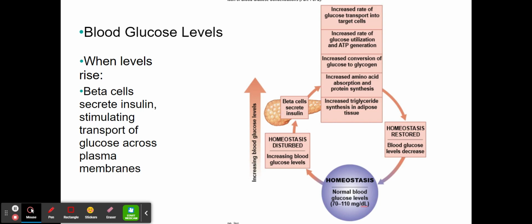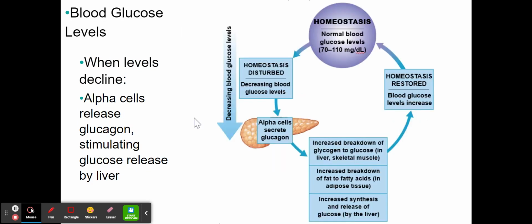So when blood glucose levels increase, beta cells secrete insulin, which then stimulates the transport of glucose across plasma membranes and into target cells. When blood glucose levels decrease, alpha cells secrete glucagon, which stimulates glycogen breakdown and glucose release by the liver.